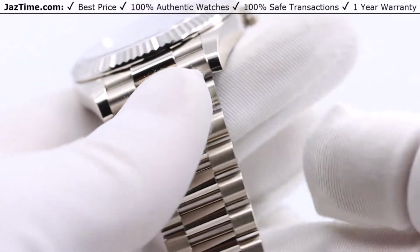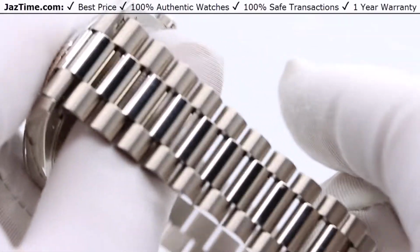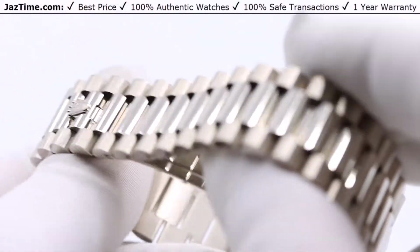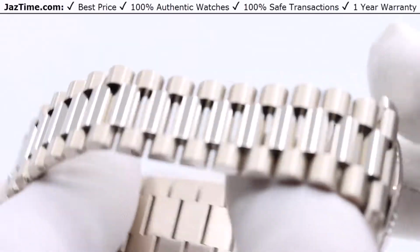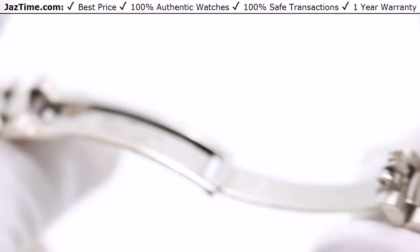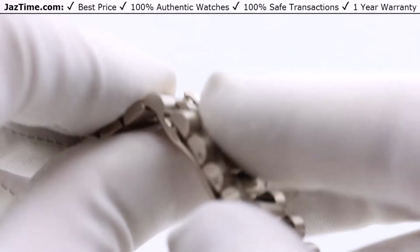As I told you in the beginning, this is the President bracelet. The bracelet is three-piece links across, it's semicircular, and it's also made of white gold. The entire watch is made of white gold. The clasp is a concealed folding crown clasp. You open it, it closes like this, and you can't see it once you close it. You can't see the buckle anymore. Hence the name concealed as opposed to unconcealed, right?